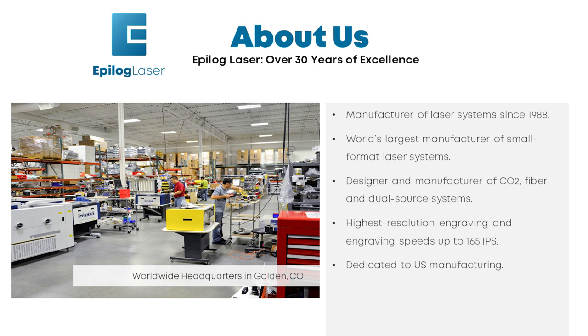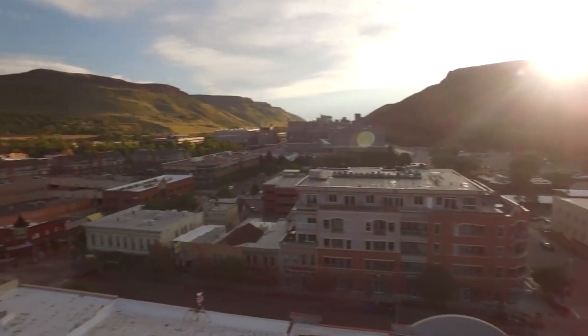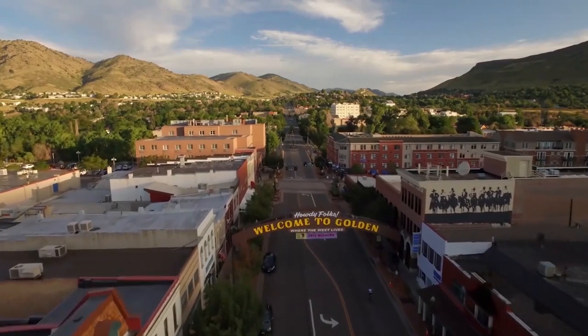Our systems feature the highest resolution engraving and engraving speeds up to 165 inches per second. And on top of all that, our machines are designed and manufactured right here in the United States at our facilities in Golden, Colorado, located just outside Denver in the foothills of the Rocky Mountains.